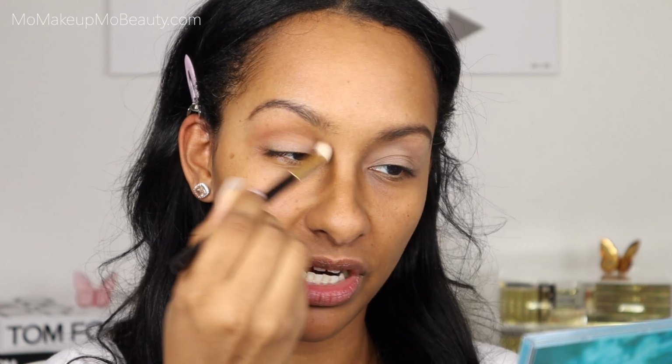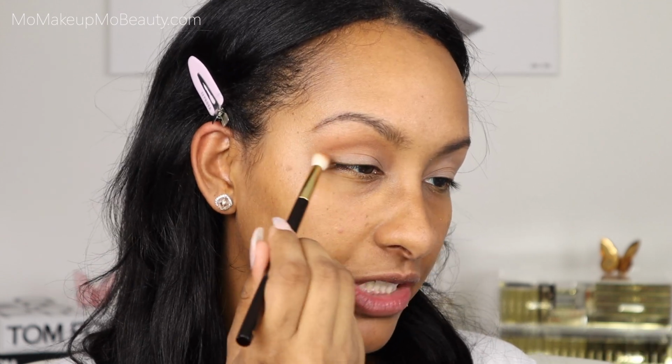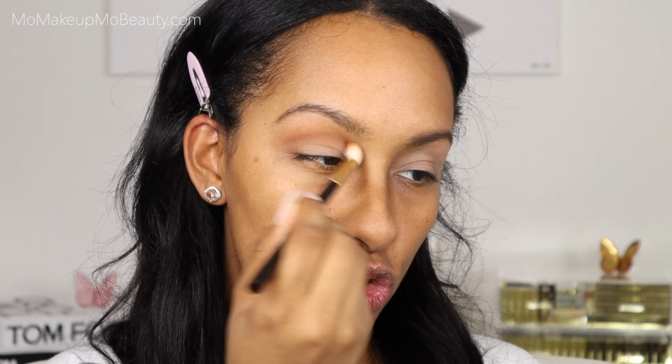So I'm going to go in with the shade Essential. That's the lighter of the 2 browns. I'm going to start off with that and just nicely, lightly blend that in the crease here, creating a little definition on the eye. I'm just going to take my time and blend it until it's where I feel I need it to be. And I will say, these shadows, they're soft and creamy, and they are just so easy to work with. Love them so much.